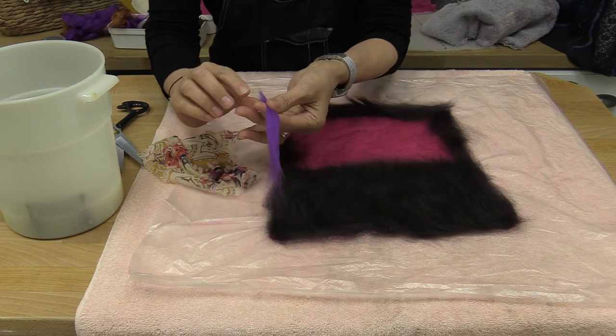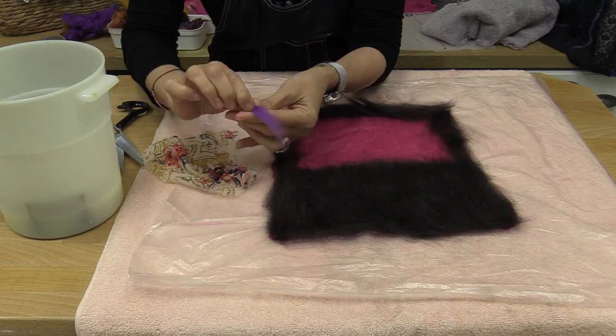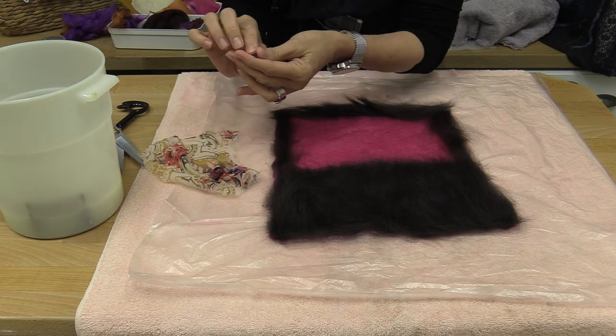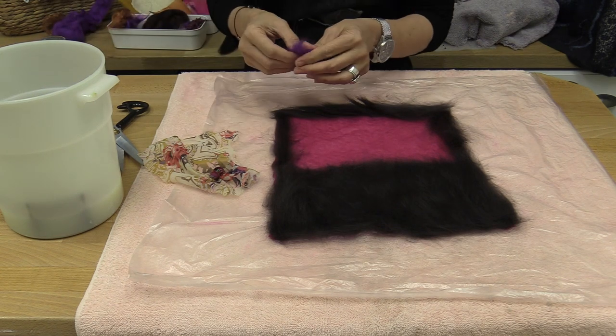Okay, we're going to take a little strip of wool. I'm going to make just a little ball with it. Make a real tiny one. And I'm actually going to add to it. If we need to go a little bit over, I'll try.